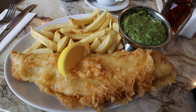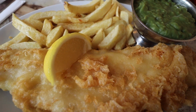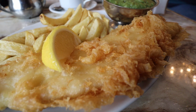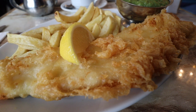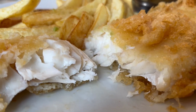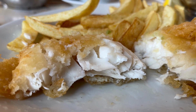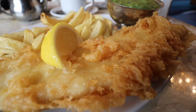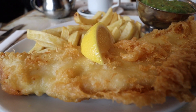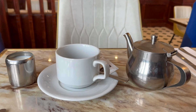I went for the fish and chips at £11.99, mushy peas at £1.89, and a pot of tea for £2.29. The batter on the fish was so crispy and so light. It was delicious. It melted away when you bit into it. The fish as well was so soft and juicy and moist in the middle. You can definitely tell it was fresh. They were using haddock here and you can taste the flavour of the haddock. This has got to be one of the best fish and chips I've ever had. And the pot of tea finished it off nicely.